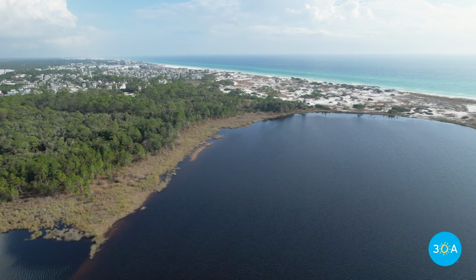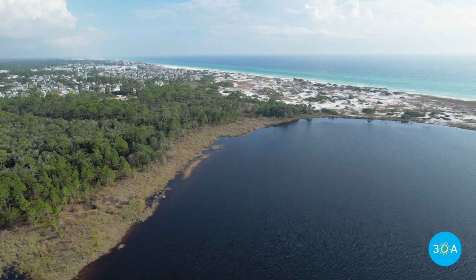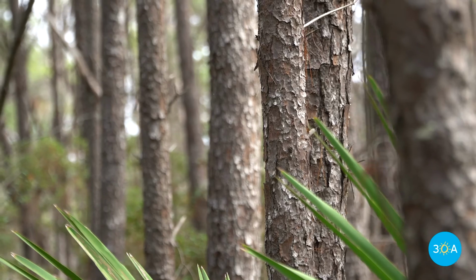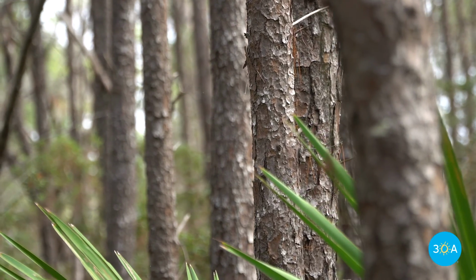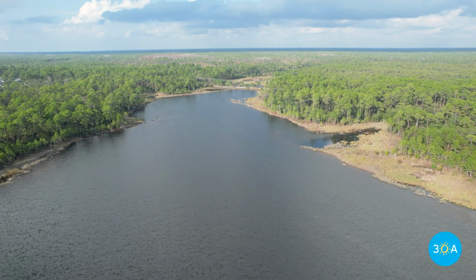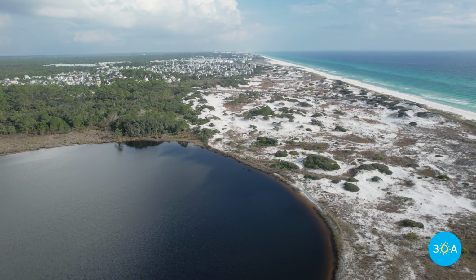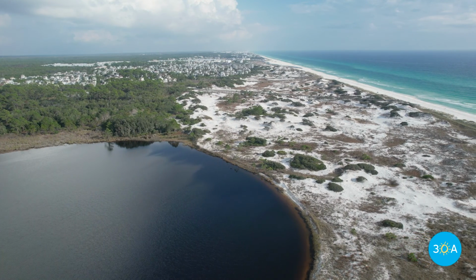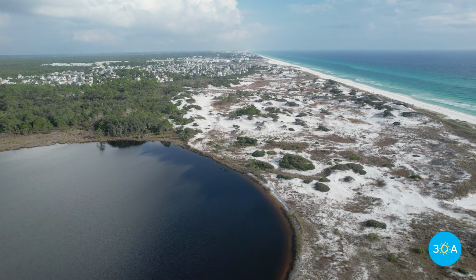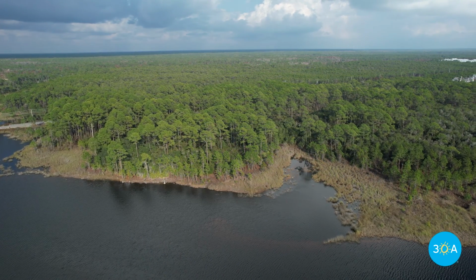Even so, Deer Lake is a relatively new state park. The initial acreage was acquired from the St. Joe Paper Company in 1996. A year later, the state of Florida took some land that was part of Grayton Beach State Park and added it to what is now designated as Deer Lake State Park. All told, the park now comprises over 2,000 incredible acres.